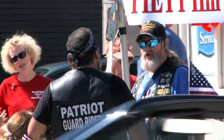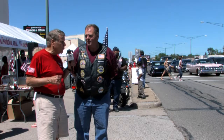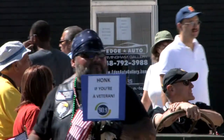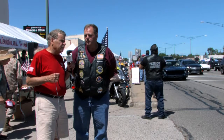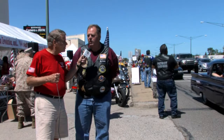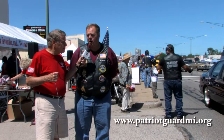Well, I notice here on Woodward Avenue you have a lot of your members with motorcycles. Do you have to have a motorcycle to belong to it? No, you don't. A lot of folks do, but it's open to anyone that just wants to show respect to veterans and their families. You do not have to ride at all. Patriot Guard Riders, do you have a website they could go to? Yes, we have a national website, which is patriotguard.org, and our Michigan website is patriotguardmi.org.